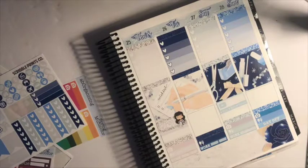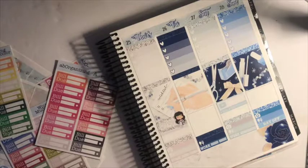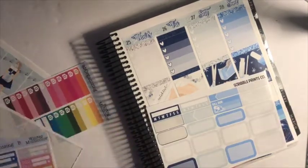Friday. Friday is not a fun day. So first we're going to start by grabbing our functional sheet. And this is the reason I have all these Bill Do stickers over here on the left.